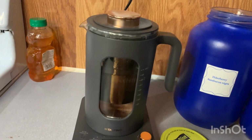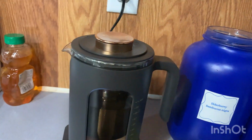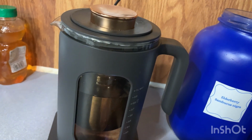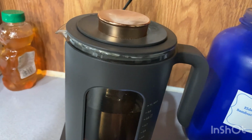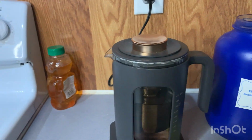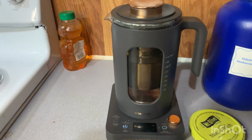And for herbs, I really like this teapot because you can actually do the different temperatures. But for herbs, we're going to do the green tea setting, which is around 175. So we're going to go ahead and let that boil.